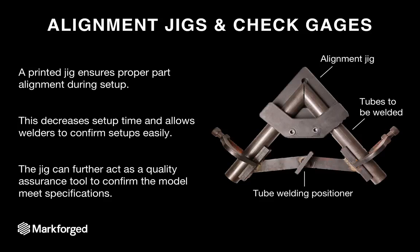Furthermore, the jig can act as a quality assurance tool after the welding operation is complete, to confirm the model specifications. So both before and after the process, you can use the fixture that you've designed to ensure that your part is meeting your quality standards. And again, this helps reduce setup time, minimizes job failures, and ensures that your end result is a high quality weld that meets the standards that you want.